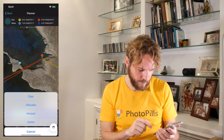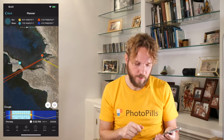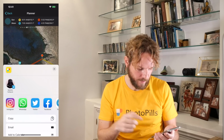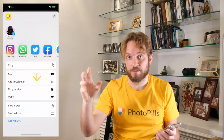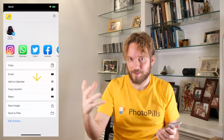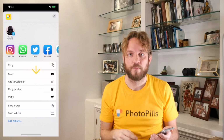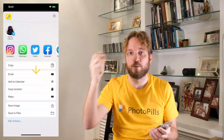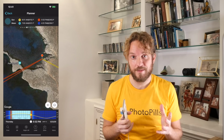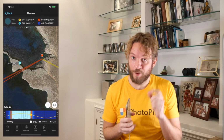If you tap on More and Action, here you can do several things. You can add the plan to your calendar and set an alert so you can be notified when the day comes so you don't miss the shot. And also you can send the plan via email to a friend. And if your friend is a PhotoPill, he will be able to import it onto PhotoPills. And that's it. This is how you can plan your sunset photos with PhotoPills.